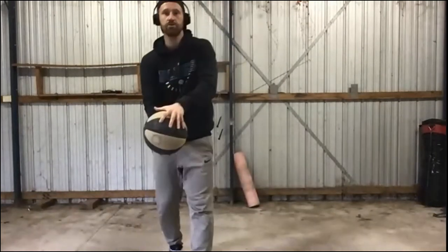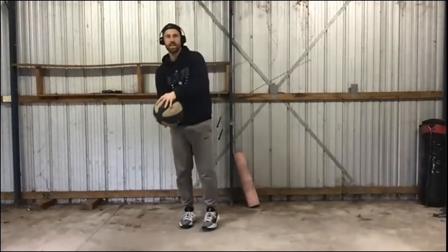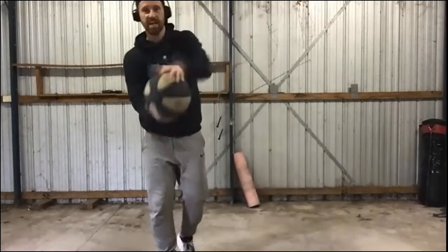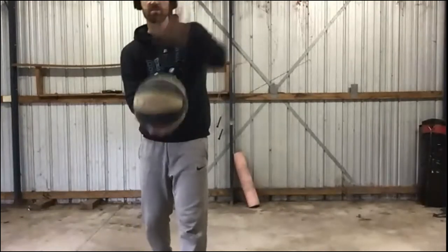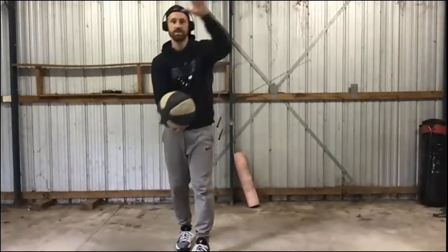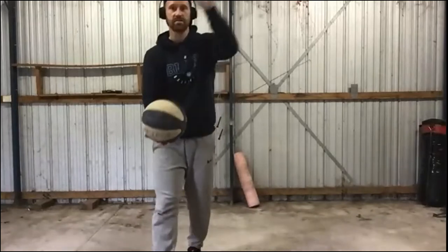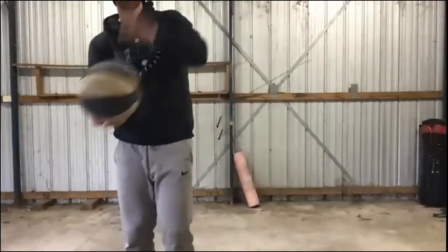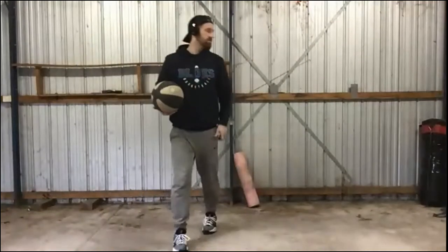And this is just a really good drill to help us get used to catching the ball. When we go up and rebound and we've got to grab the ball, we want to grab it nice and strong. So we're just slapping the ball like so. Good. Couple of slaps, nice and strong in your hands.